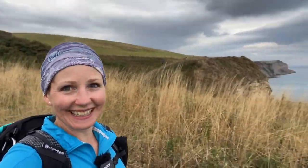But I'm gonna miss the trail an awful lot because it has been an incredible hike. And I mean, come on, look at this view behind me. I'm really gonna miss it, I really am. But we have still got 3.3 miles to go and we're gonna enjoy every single step of it.